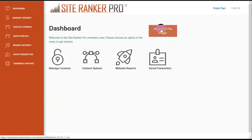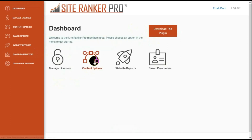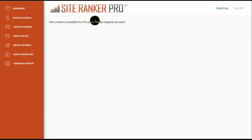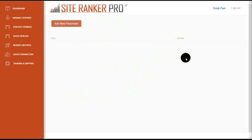I click to download, manage the license. There's my activation key, content spinner. Website reports. This content is available for pro users only, so you have to upgrade or buy one of his upsells. Save parameters. There's nothing saved yet.